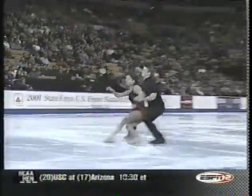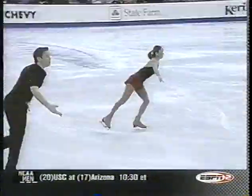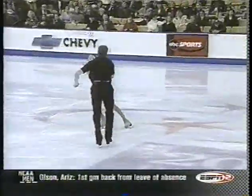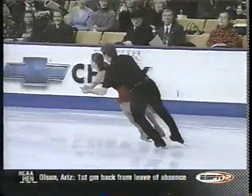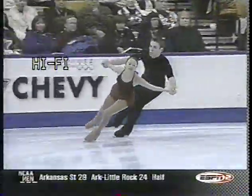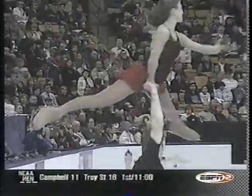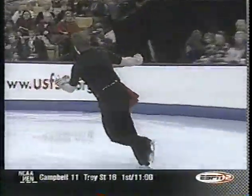Throw triple loop, right backward outside edge, and there, you've got to really stop the rotation and have a smooth, continuous edge on the exit. Did not occur there. Two big mistakes so far. And this is a gorgeous lift. She hit such a beautiful position at the top of that. Looks so easy.